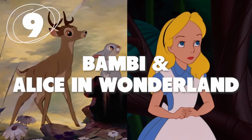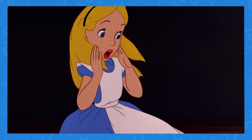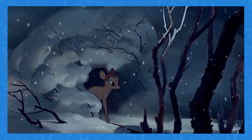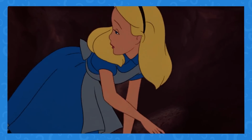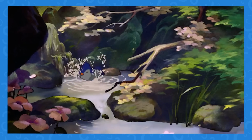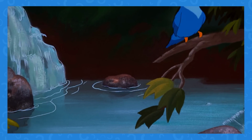Number 9. Bird bathing. Bambi and Alice in Wonderland couldn't be any more different. One film is about a baby deer who loses his parents and is forced to encounter his fears and make a new family with his forest friends. And the other is about a young girl who falls down a rabbit hole, literally, and into a fantasy world filled with fantastical creatures and adventures. But one thing they have in common? These two scenes of a bird taking a bath. While the ponds are a little different, the color and animation of the bird are the same.